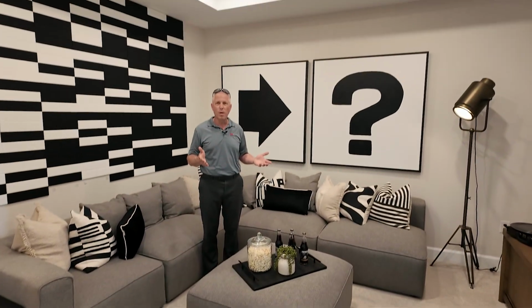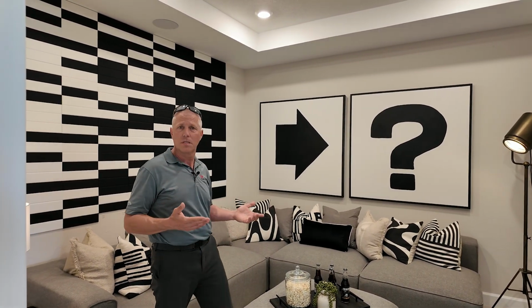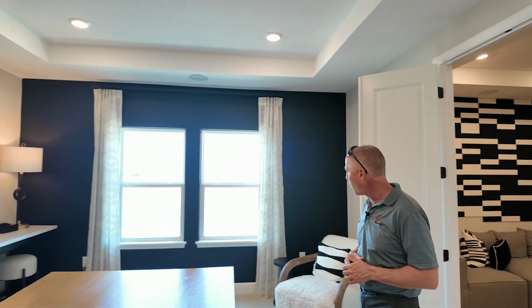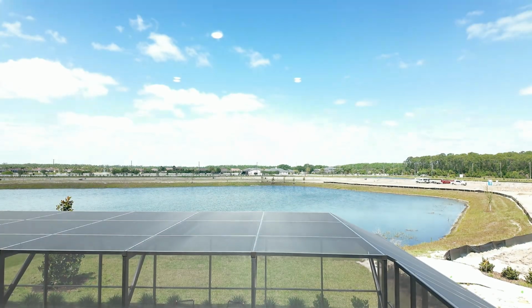I think this room is really a media room. I don't know what else you do with it. In my mind, it could be an office, but there's no windows. Yeah, a little too dark. I would like some lights for an office. More black walls. I love it. Yeah, I love seeing the water out there. It's beautiful. There it is.